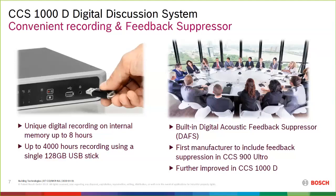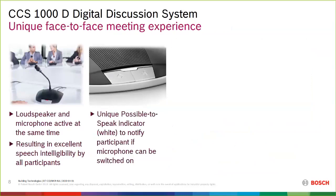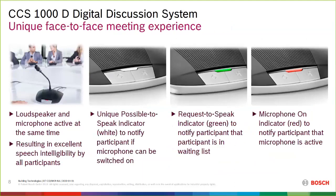We've taken care of all that, where we're just setting these up very quickly on the desktop. The feedback suppression's built in, the microphones and loudspeakers are built in, working automatically out of the box, and you don't have to think about it. And all of that makes a better meeting experience for your users. Just a couple operation buttons, and this is across the entire conferencing product line.